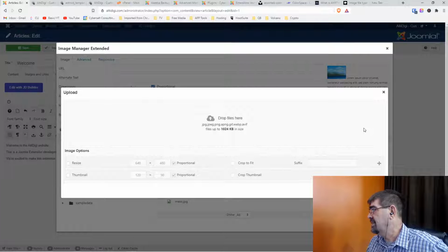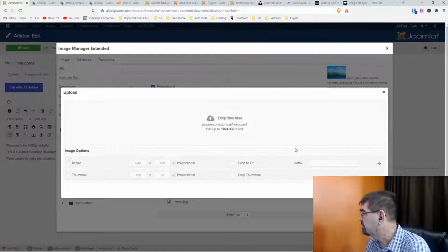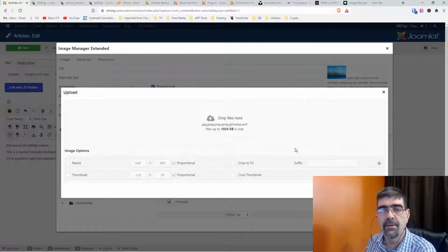This is like magic CSS. I don't know what you mean by magic CSS.